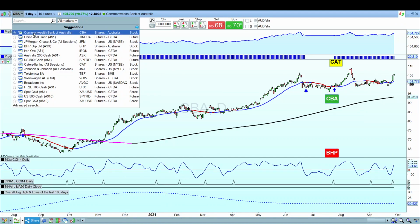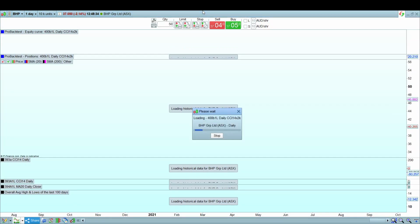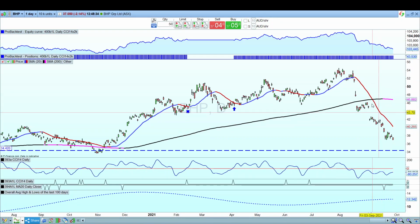One of the ones that's still on a bit of a downtrend is BHP Australia. That's going in the opposite direction. It's continuing its drop. So if you're holding stocks in BHP, don't panic, but it's still going in a bit of a decline.